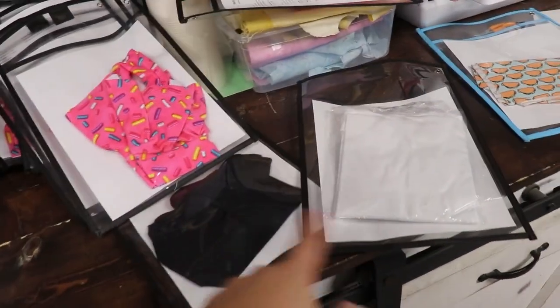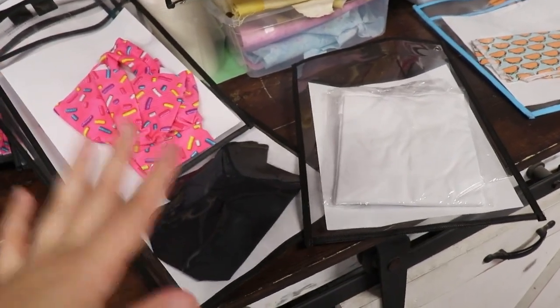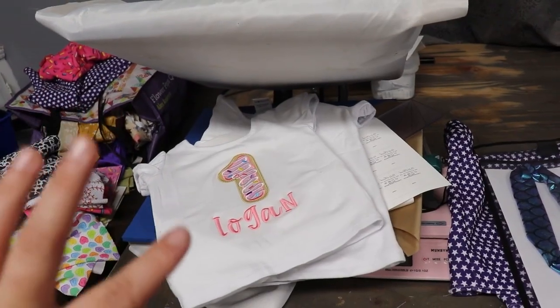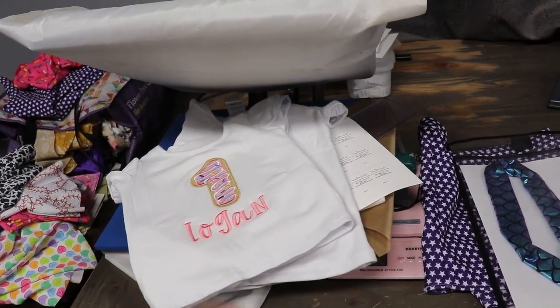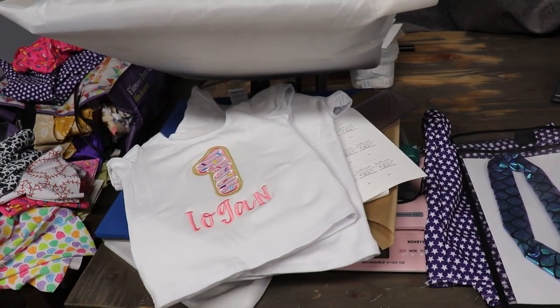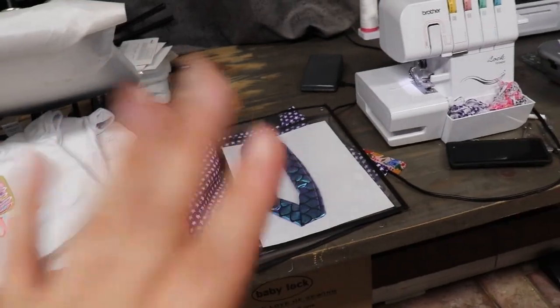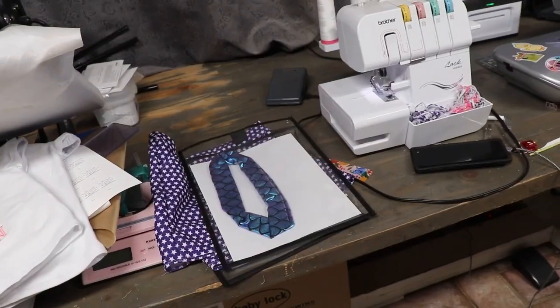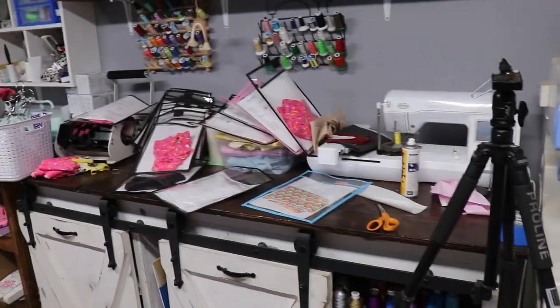So basically what I need to do now is I have three HTV shirts that I need to do. So I'm gonna go ahead and start cutting those out. While those are cutting out, I need to add Tender Touch to these two shirts. I'm thinking though, before I add the Tender Touch to these two shirts, I'm gonna go ahead and do my tags first. Then we'll do the Tender Touch and the HTV shirts. And then we'll finish sewing up the shorts, the scrunchie. And then I need to add tags to all the bummies. And then I still need to sew that. So I still have a long night ahead of me.